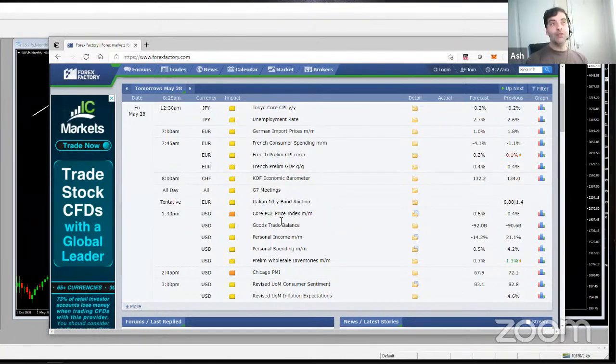So it's not only going to be about this number. Because really, if inflation was to happen and there's no talk of tapering, the markets would go higher because prices effectively are going up. So actually pretty bullish for the market as long as the dollar stays weak.